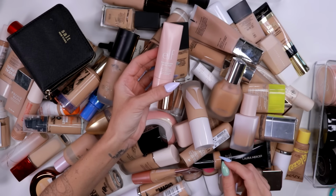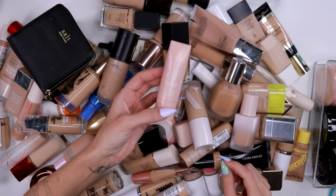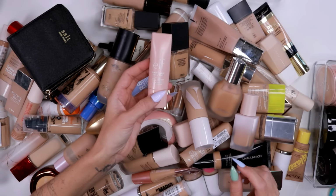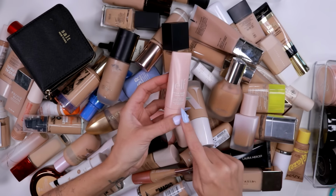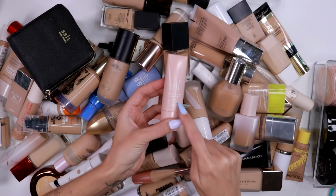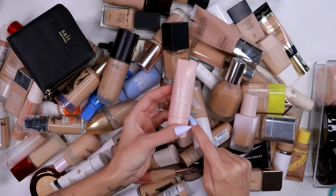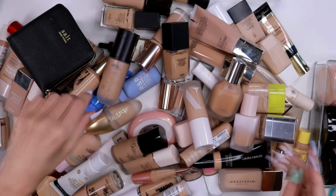This is the e.l.f. Halo Glow Skin Tint. This is a broad spectrum SPF skin tint. This one, if you use more than 3 drops, it's gonna look incredibly heavy on your skin, which then there's no way you're getting SPF 50. Because if you're going to use enough to get SPF 50, it's going to look so heavy and glowy on your skin, you're going to hate it. Which is why I'm going to get rid of it. I don't think that was a good one.